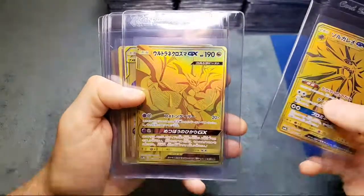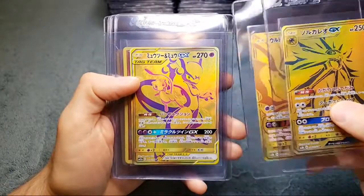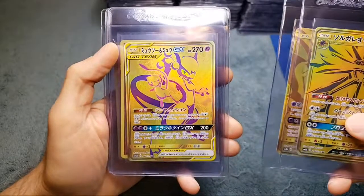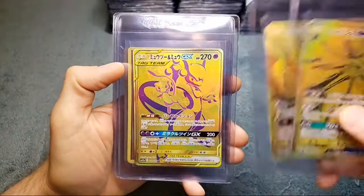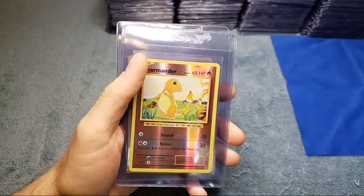We got the Necrozma. Both these are from that same set. And then the, I really like this card. They haven't done it in English yet. It's the Mew and Mewtwo Tag Team Gold card. I was really hoping they do these in English, but I haven't heard any word that they are or aren't going to do them. So picked it up. That was a little bit more pricey, but it's a really nice card.